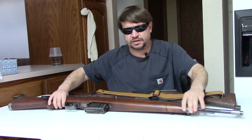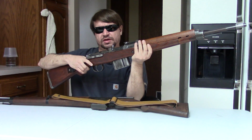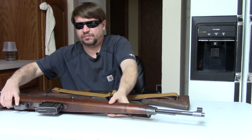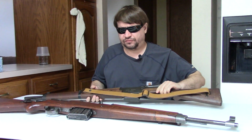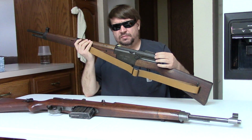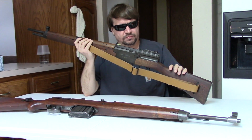We are comparing the Nazi German K43 self-loading rifle, an 8mm Mauser, to the French MAS MLE 1944 self-loading rifle in 7.5 French.